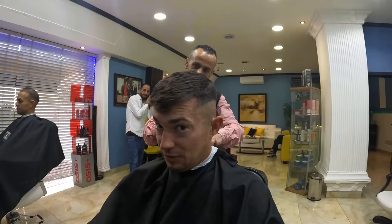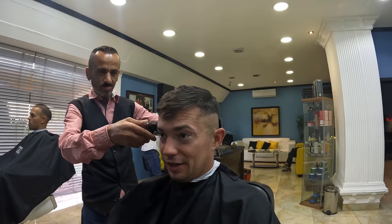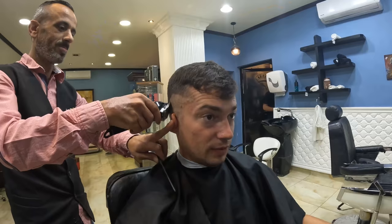Woke up, hopped on the laptop, and then Harry convinced me to get out of bed a little bit ago. Not out of bed, but off the couch from working on the laptop, and straight to the barbershop. We're gonna go from a little rough around the edges this morning to a freshly sculpted head right there. That is gonna be good.